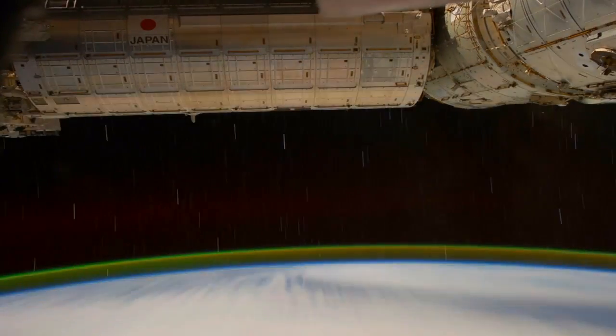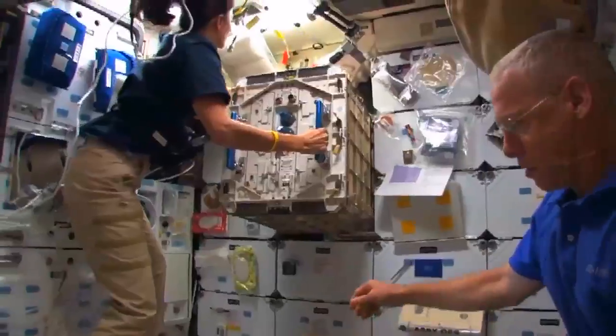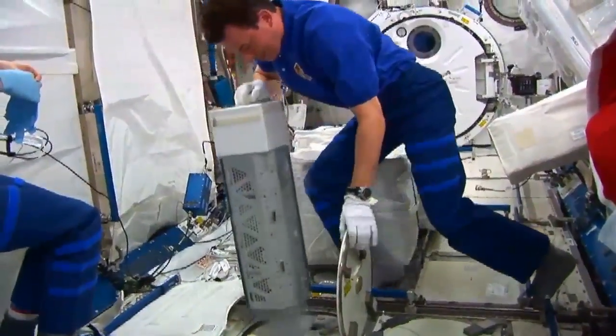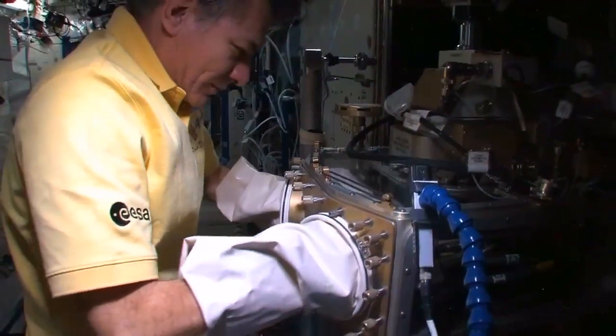I think the International Space Station is an opportunity for the entire scientific world. It's the only place I know that you're not really competing with each other over land or politics. You get together and you work together to make something work.